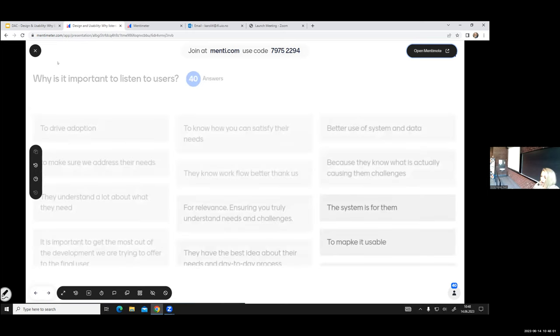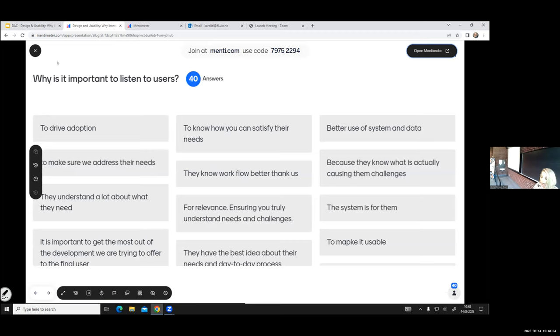Last question. Why is it important to listen to users? To drive adoption. Nice. Keep using it. To make sure we address their needs. They understand a lot about what they need. I love this. We had a nice conversation with one of our HISP users, and they said, we know our users. We talk to them a lot. However, it's easy to start assuming also. So you need to go down and really talk with them, even though you know them as your own personal user, to know how you can satisfy their needs.